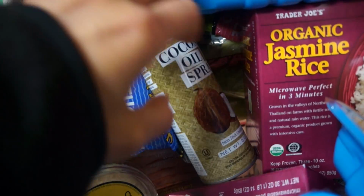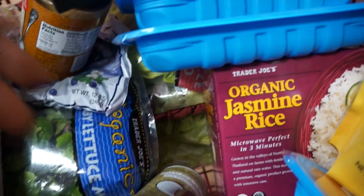We have all my lettuce. I have 8 bags of butter lettuce in there. The reason why I use butter lettuce is because you can eat 3 cups of butter lettuce for less than a gram of carb. You really can't beat those macros. So butter lettuce for the win. I get 8 bags of that.